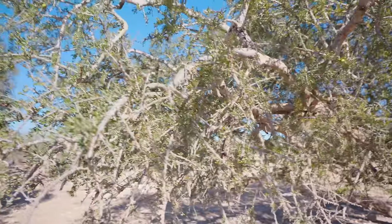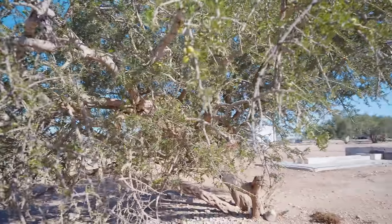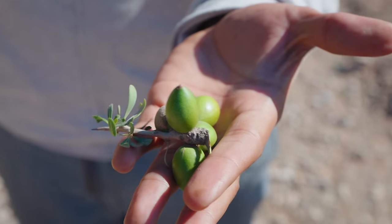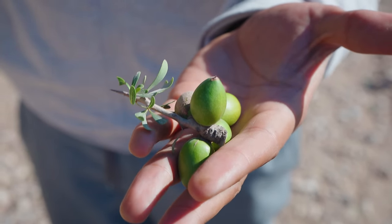The goats actually come to the tree. They climb the tree and they eat the fruit. Of course, in their digestive system, they consume the flesh and they drop out the pit. This is one of the old methods actually to collect, to keep growing new trees.